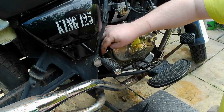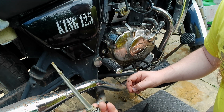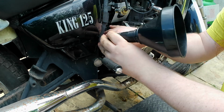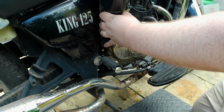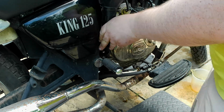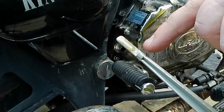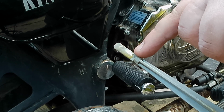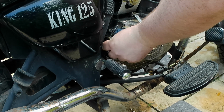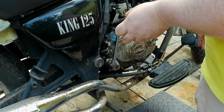Let's undo this. Of course, it's now reading empty, as it should. And gently does it. And we'll give it a little longer to settle, but it's hard to tell because the oil is so clear. That is part way between maximum and minimum, which is what we're aiming for. So we'll leave that in there for now. Go have another cup of coffee, let it settle and recheck.